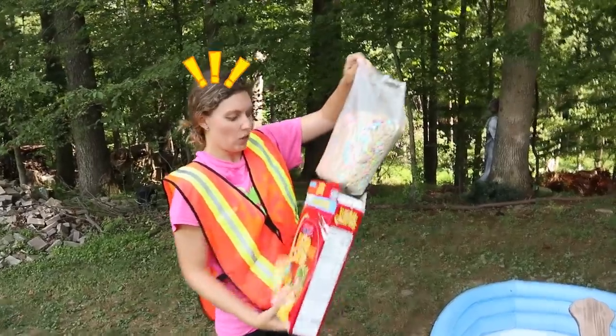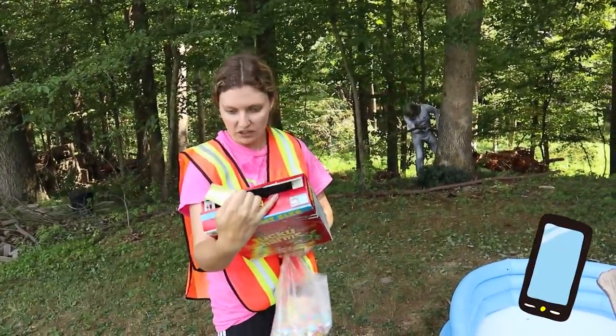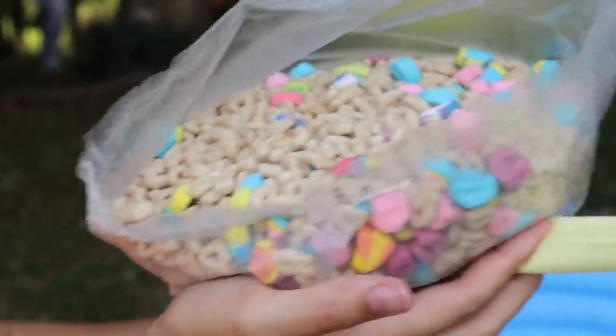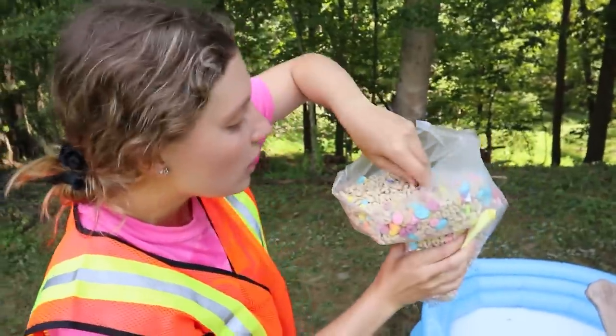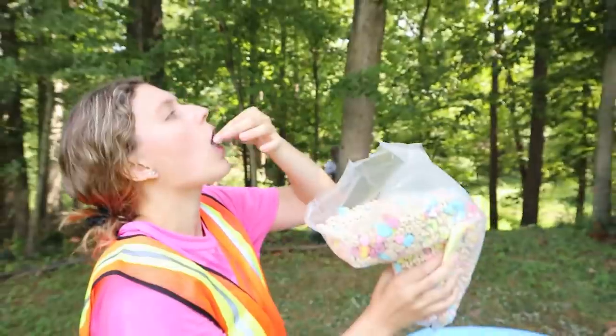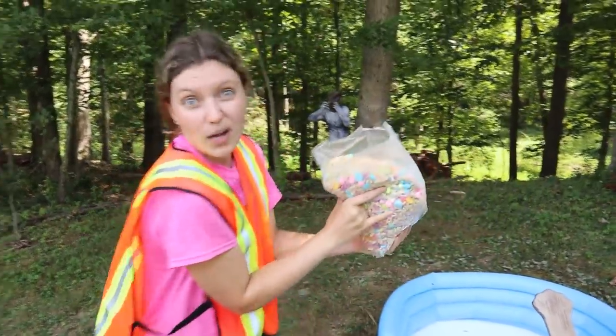Oh man. Whoa, something fell out. Maybe we won a prize, like an iPad or a phone or something. Let's check that out in a minute, but look at this. Oh yeah, look at all those marshmallows. Oh, there's even a unicorn marshmallow. Oh my goodness, that's awesome. We gotta try it out. Oh yeah, this is so good. You know what, I'm gonna have a little snack.